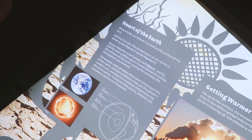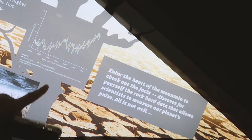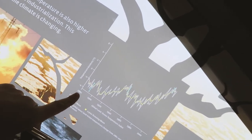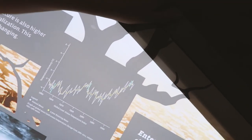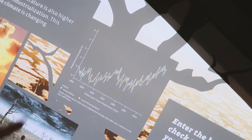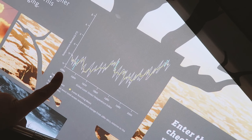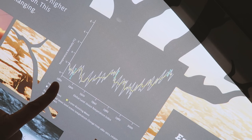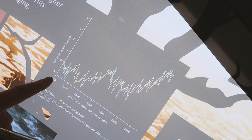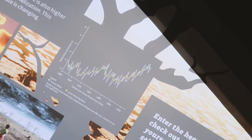This bit now that we're about to go into, I'm assuming it's going to be about climate change. Look at that. 1880, average temperature was about -2. Now it's over 6 degrees. So in, like, a lot. But that's in 120 years. Oh yeah, because it goes past 2000. In about 130 years, it's gone up 8 degrees. That's a lot.